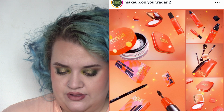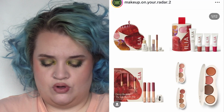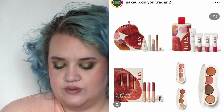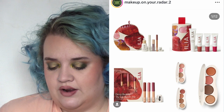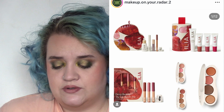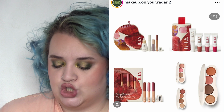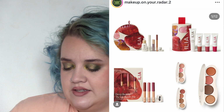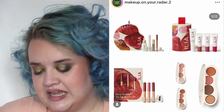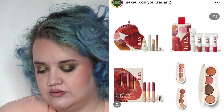Okay. Other than a couple of Ilia bits, I think we're almost done. So from Ilia, you've got a Lip Sketch Trio, Super Serum Skin Tint and Essentials Set with Limitless Lash Mascara, Liquid Powder Chromatic Eye Tint, and a full shade lip sketch, as well as a large sharpener. Oh my god. Beauty of Balm Lip Set, one full size balm and three minis, and then the Lip Sketch Trio, which is three of the hydrating crayons.